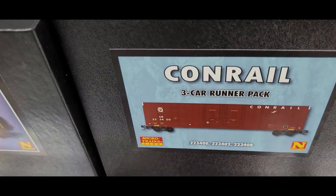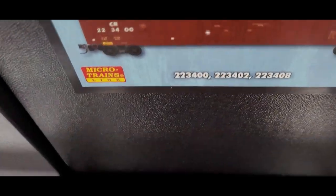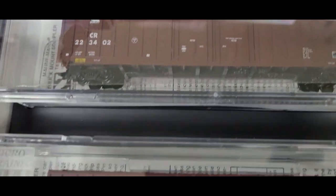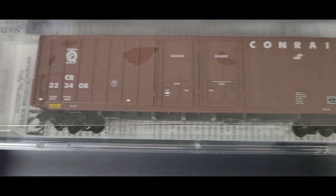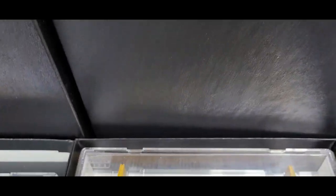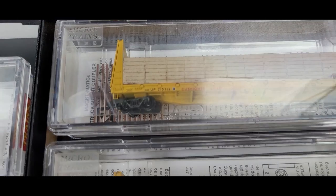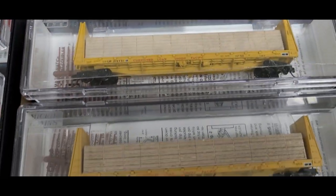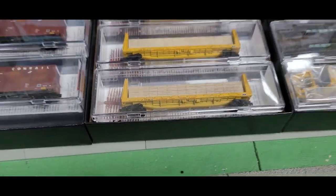I have a Conrail 3-car runner pack here, and I got a couple of different versions of some Conrail quality cars here. Those look awesome. And then we have two Union Pacific packs. I have a Union Pacific 4-car runner pack, and I really like these, especially the loads there. They just look great. You got some different colors on the loads as well, so you got different types of materials.